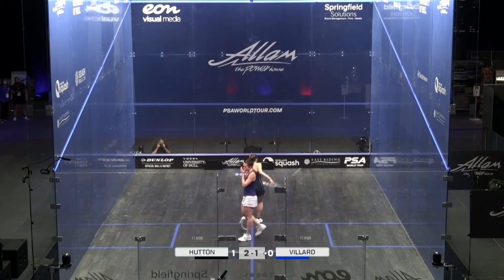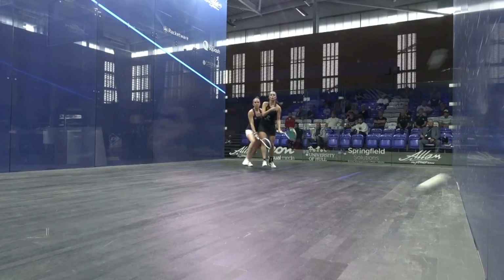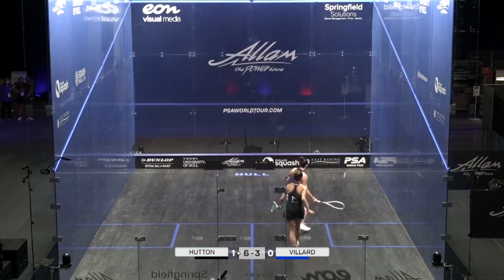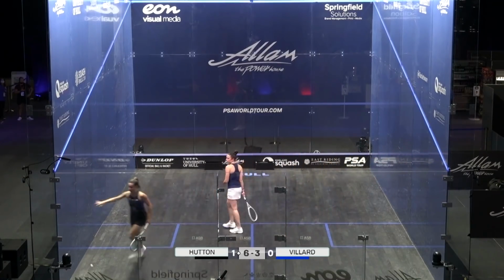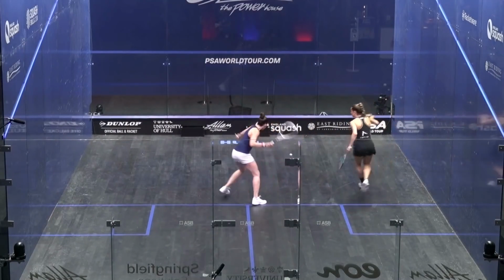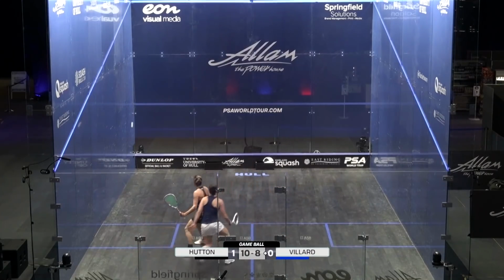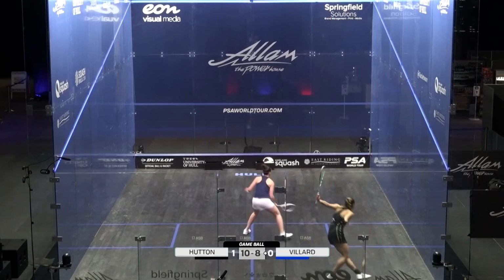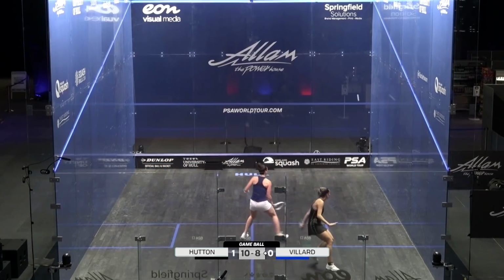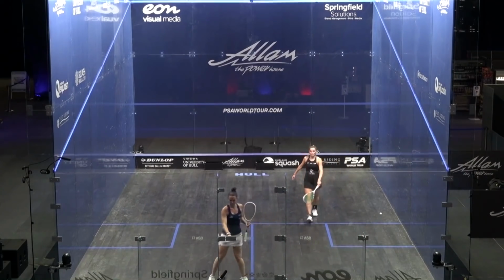Been on the circuit now 10 years, PSA. And out, 3-1. Yeah, she's being dominated here so far. And out. 4-6. It's well worked from Villard. That's a nice boast. Really looking to test the movement of Hutton. Well, she's not going to get another chance in this second game because that was too tight from Hutton.